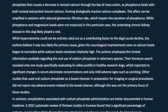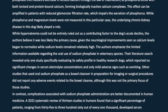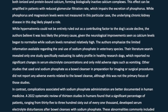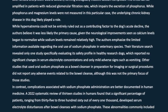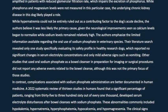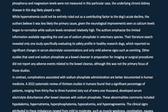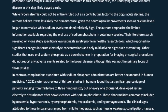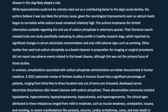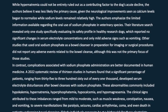The authors emphasized the limited information available regarding the oral use of sodium phosphate in veterinary species. Their literature search revealed only one study specifically evaluating its safety profile in healthy research dogs, which reported no significant changes in serum electrolyte concentrations and only mild adverse signs such as vomiting. Other studies that used oral sodium phosphate as a bowel cleanser in preparation for imaging or surgical procedures did not report any adverse events related to the bowel cleanse, although this was not the primary focus of those studies.